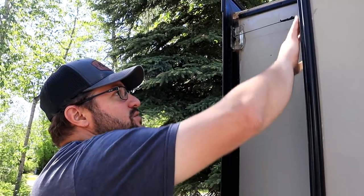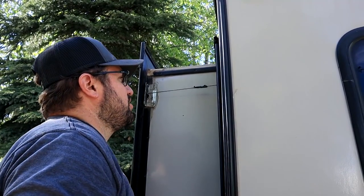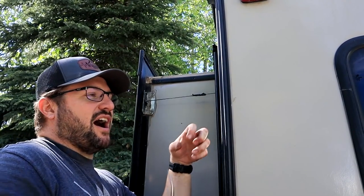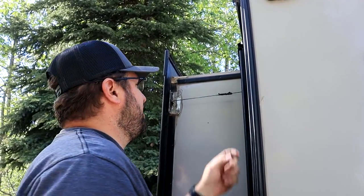Part two, we're doing the kids slide because we have frayed cables on that slide also. This one is harder because I don't have any access to it because this wall's here. What's happening is somewhere in the pulley system, those other wires, because they're frayed, are getting caught and it's just unwinding into probably a ball on the inside there.